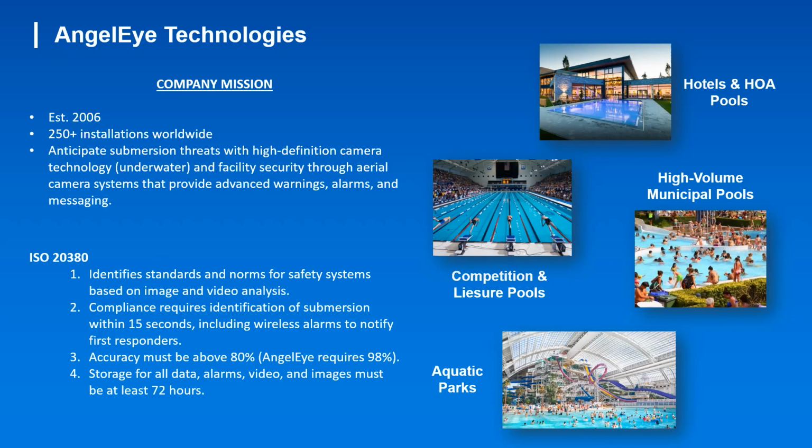On an international level, that means they want an accuracy above 80%, whereas AngelEye requires a 98% accuracy rate within 15 to 17 seconds that anyone who does not reach the surface of a pool, they signal an alarm that goes out wirelessly to either a smartphone or a wearable smart hardened watch. And the other requirement that's part of this is that data storage is increasingly more important. We need to be able to know all the data. How many alarms did we have each day? What video do we have of all incidents? And what images do we have that are stored for at least 72 hours?